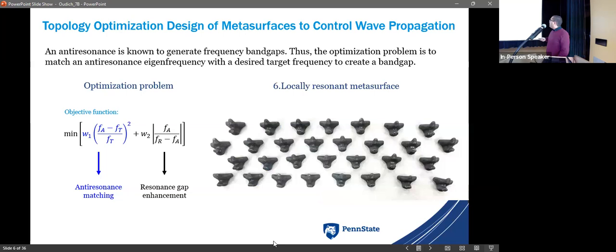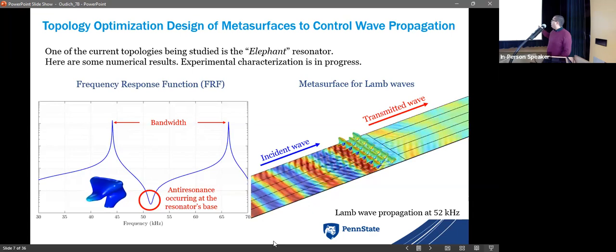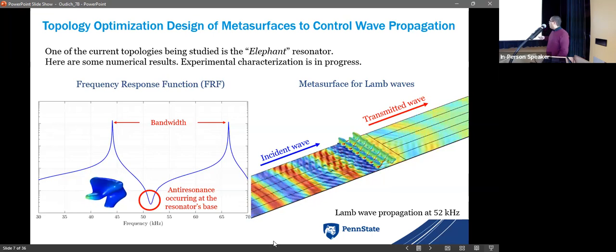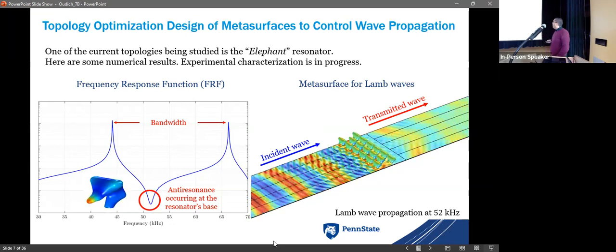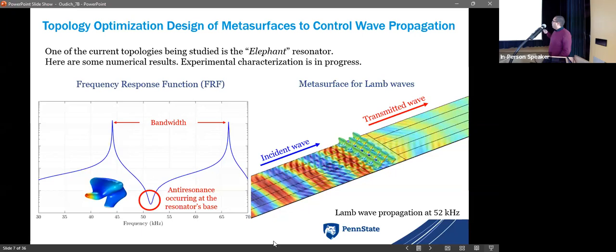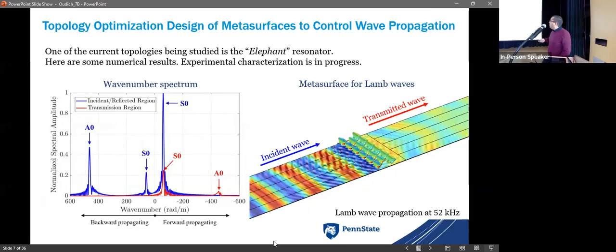So basically the metasurface, we call it metasurface because we use just a finite number of layers of resonators. So this is also called a locally resonant metasurface. If we use, for example, three rows of these resonators at the specific anti-resonance frequency, we can have a dip in transmission caused by this resonance. So we have total reflection of the wave and low transmission.